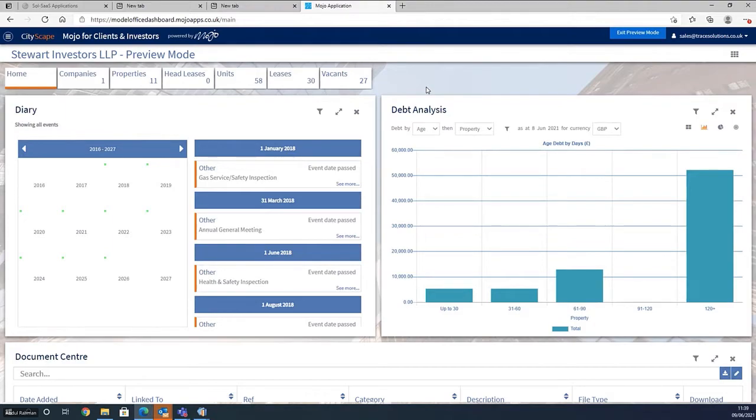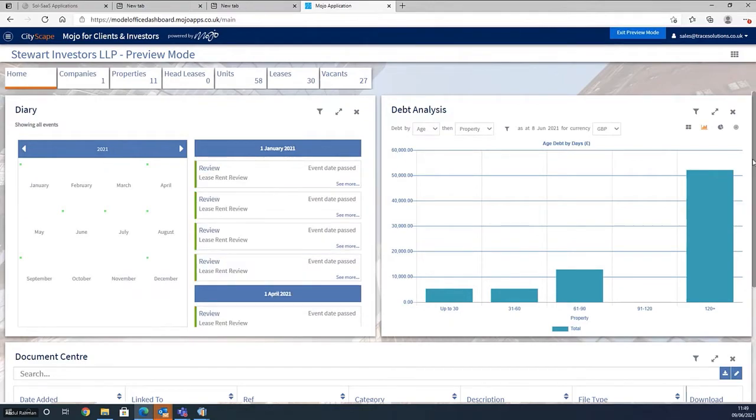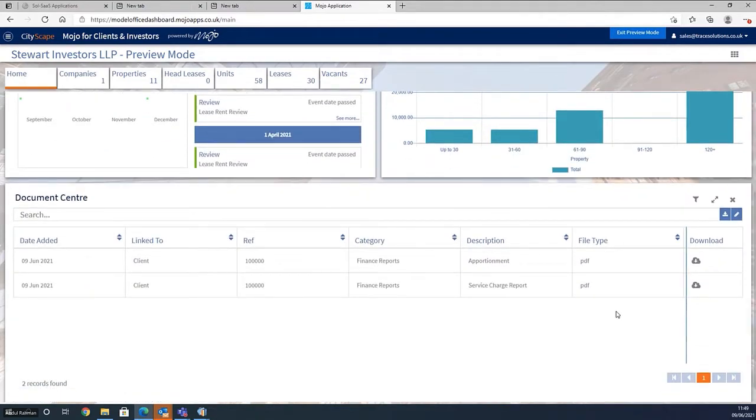And in the case of this screen, we have a fictitious manager Cityscape, and they're presenting the information to their customer, Stewart Investors LLP. Again, all of the information is to hand real time, and the block management company can upload documents, whether that's informative or transactional, for those customers to download and consume.